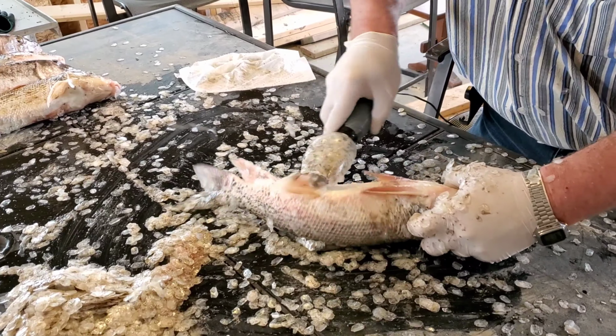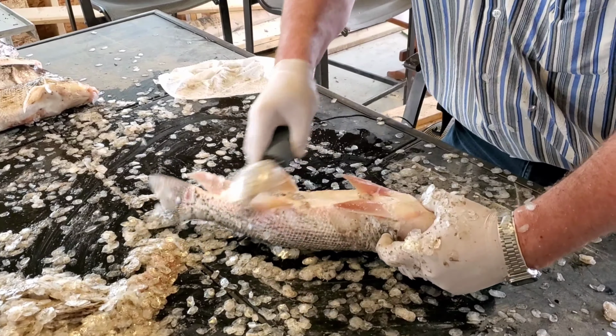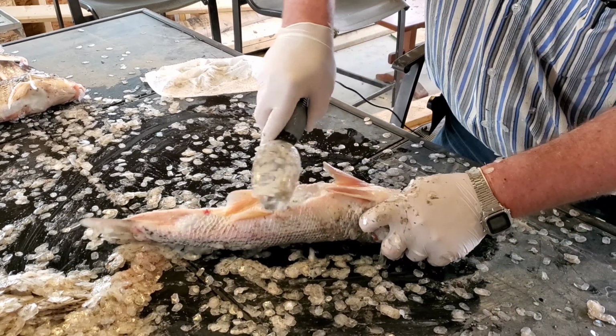Underneath the stomach a little bit. There.